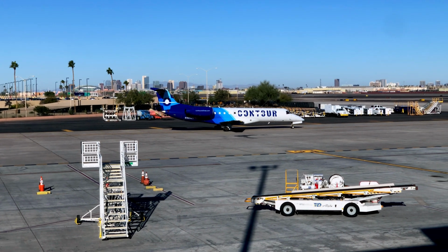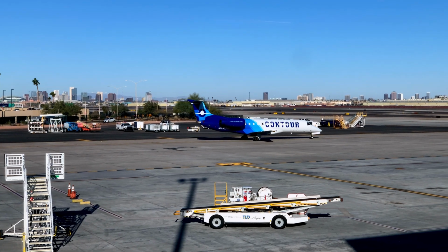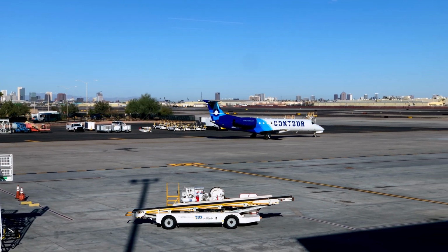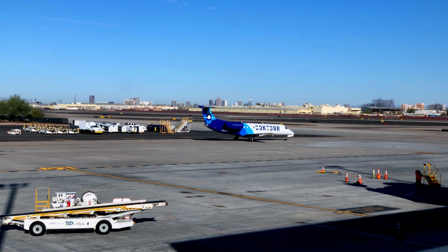So Contour. It was a fun experience for sure. Obviously it's not an airline one would fly regularly, unless there's a real reason to and you either live or work in one of the underserved cities they fly to.